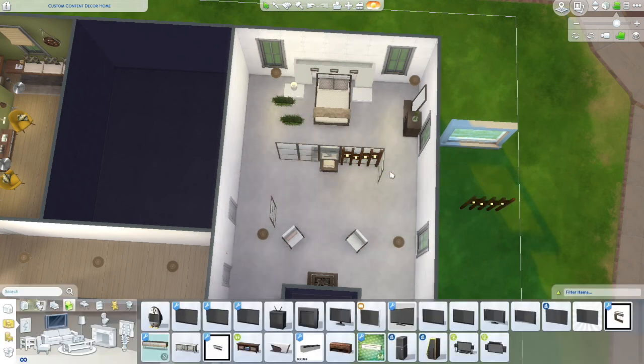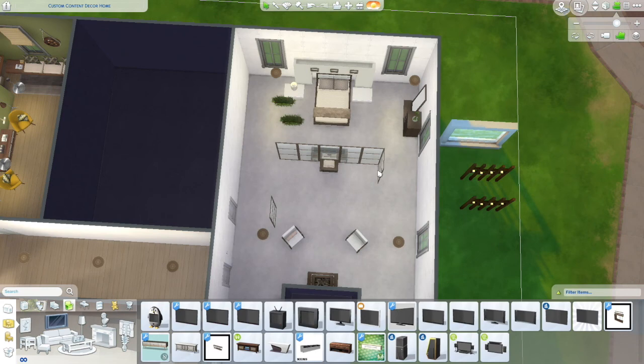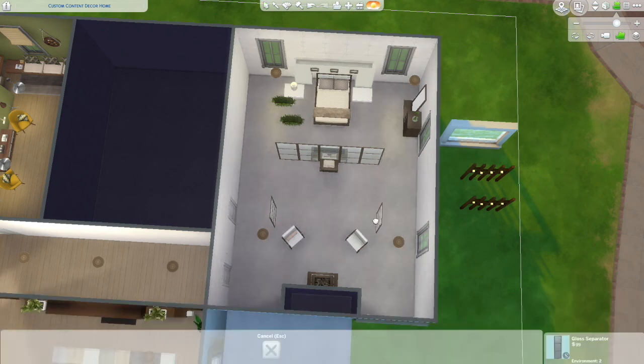Y'all, why is it repeating everything? Did I make a mistake and put some repeat function on? Oh my gosh, that is going to drive me up the wall. Anyway, all right, we're going to get it together. I'm going to get all of this. I'm just going to hit escape every single time because you're not going to test my nerves today, computer.